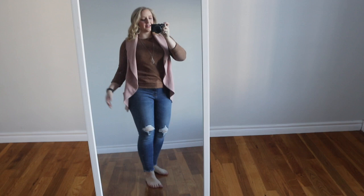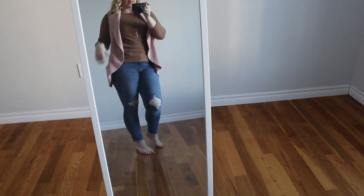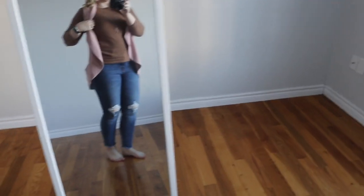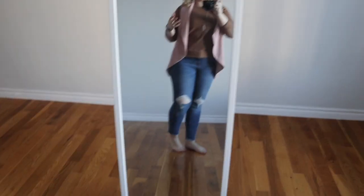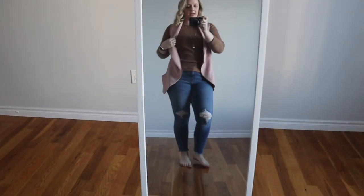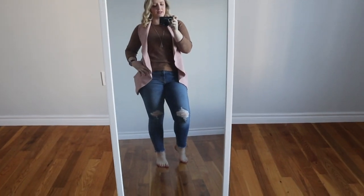All right, and here's the last look. This is what I would wear on a casual weekend, running errands or hanging out with friends. So I've got the same sweater, and I've paired this blush pink crepe vest over it. And so this vest does have a tie on it. You can tie it in the front, but I've actually tied it in the back so that it just hangs open nicely. I think it makes it a little bit more casual and a little less dressy.